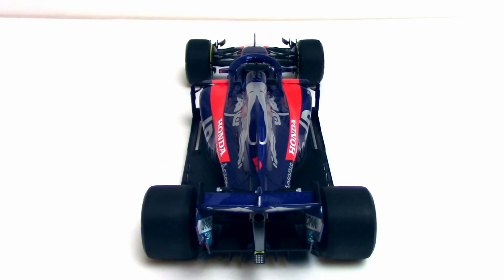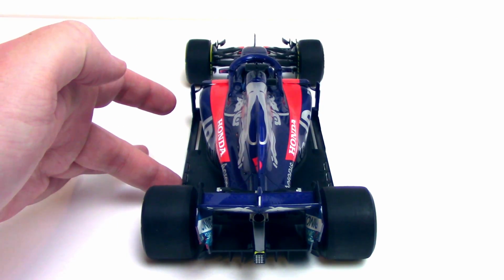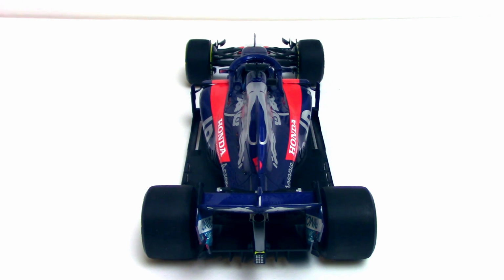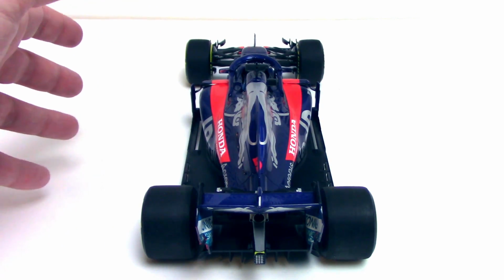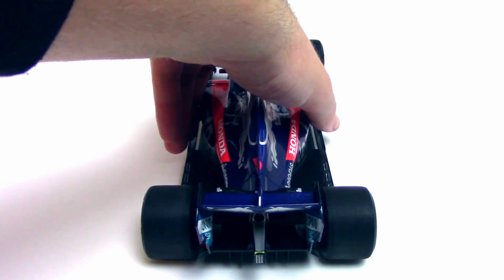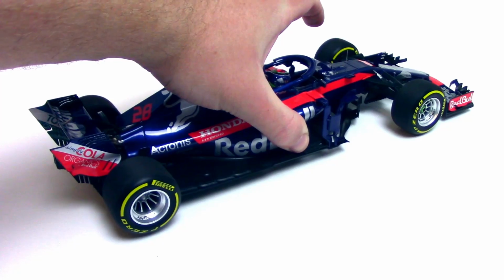But yeah, you can just see the Coke bottle shape here of the modern F1 cars. And look how much space there is between the floor and the rear of the car. Again, Formula One teams have to design and redesign their cars each year, so you get a different car every year. So that means when Minichamps decides to make a car each year for a team, they have to go back to the drawing board and redesign it totally.